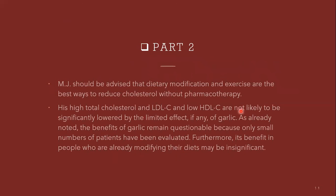The second question asked: is MJ a candidate for garlic? MJ should be advised that dietary modification and exercise are the best ways to reduce cholesterol without pharmacotherapy. His high total cholesterol and LDL and low HDL are not likely to be significantly lowered by the limited effect, if any, of garlic. As already noted, the benefits of garlic remain questionable because only a small number of patients have been evaluated. Furthermore, its benefit in people who are already modifying their diets may be insignificant.